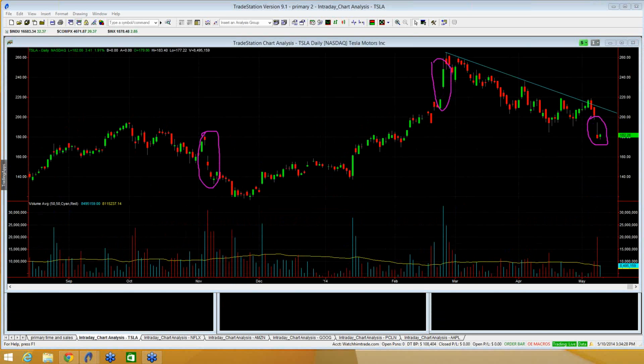So Tesla is a good stock to use as an example of a stock that, recently anyway, has made big moves off of earnings. You can bet that at the next earnings report, the market is going to be pricing in a big move in Tesla, most likely, so that will have implied volatility increasing.